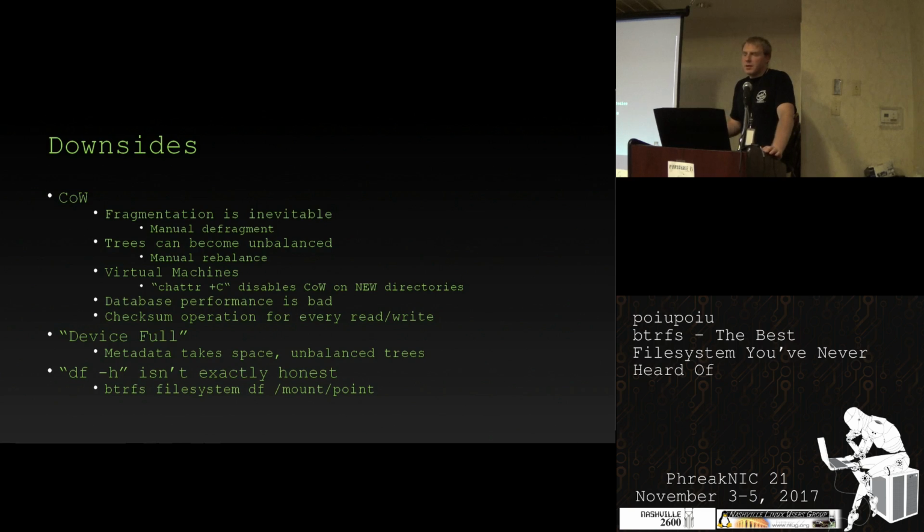A lot of times, if your devices get to about 95% usage, metadata takes up space too. You can get unbalanced trees, and it'll say your device is full, but you're like, I still have 10 gig, what's going on? That's another unfortunate downside.